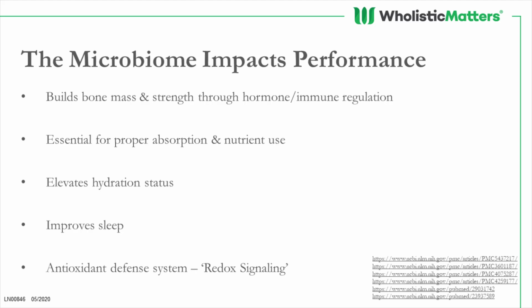A healthy gut elevates hydration status, it improves sleep, and also impacts the antioxidant defense system, or the redox signaling system. And this is important because healthy redox is associated with a balanced gut microbiome to prevent tissue damage from exercise, to protect against exercise-induced oxidative damage, to reduce fatigue, and then finally, it's just associated, bottom line, with the general physical status of an athlete.